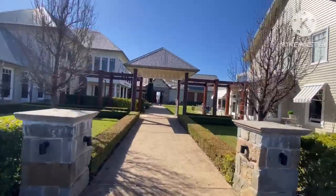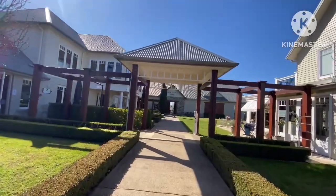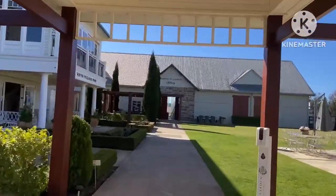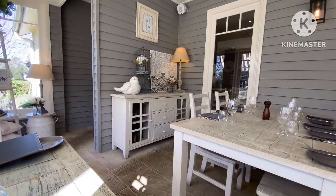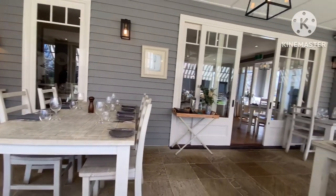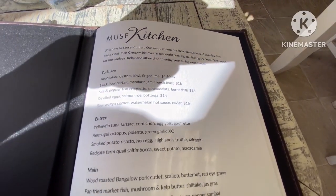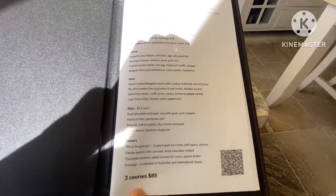So guys, we're having lunch here at Ken Tolock's Winery. It's the Muse Kitchen, I guess. I don't know, but we decided to come and have lunch here. So guys, this is inside the Muse Kitchen. We're having lunch here. It's beautiful. So this is the menu. You can check it out for yourself, but it's not really good because I have my shadow there.